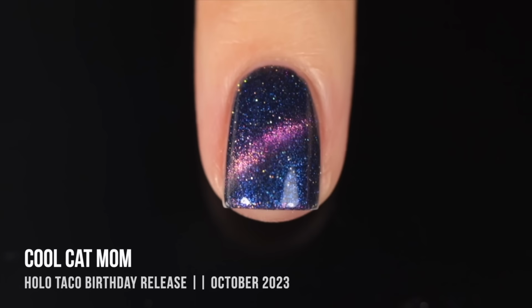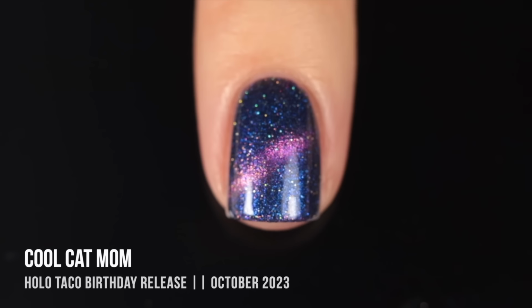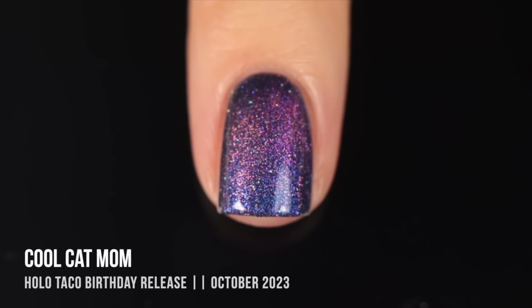And then we also get a little touch of holo sparkle in here as well. So I love when Holo Taco comes out with these unique type of shades. I think this one is especially stunning if I do it in the aura or velvet style, because I think it almost creates a natural gradient on my nails. I love a purple, but I especially love a magnetic purple.